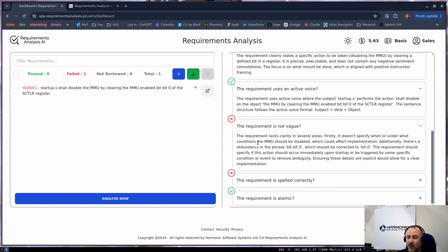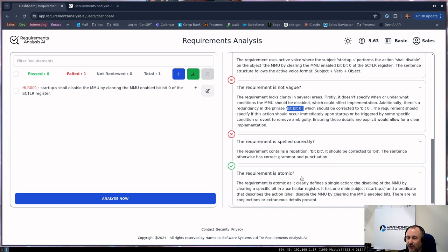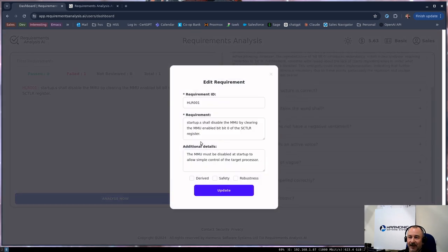Now, if this is a high level requirement, you can get away with not having the detail needed in a low level requirement. So I think we can safely ignore this. It is also complaining about this, which the spelling is complaining about. So we do have a few issues here to fix. Lastly, we want to make sure the requirement is atomic. That aids greatly when you come to verification because you'll just have one thing to verify rather than a number of things to verify. So what I can do is edit this requirement and change this text here.